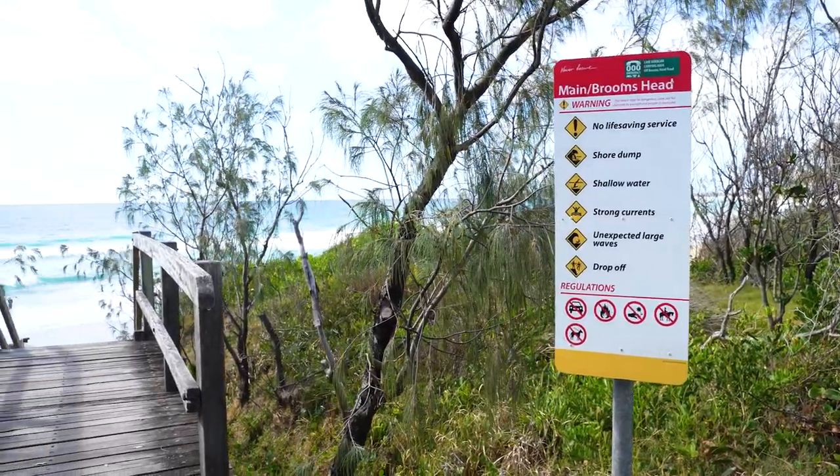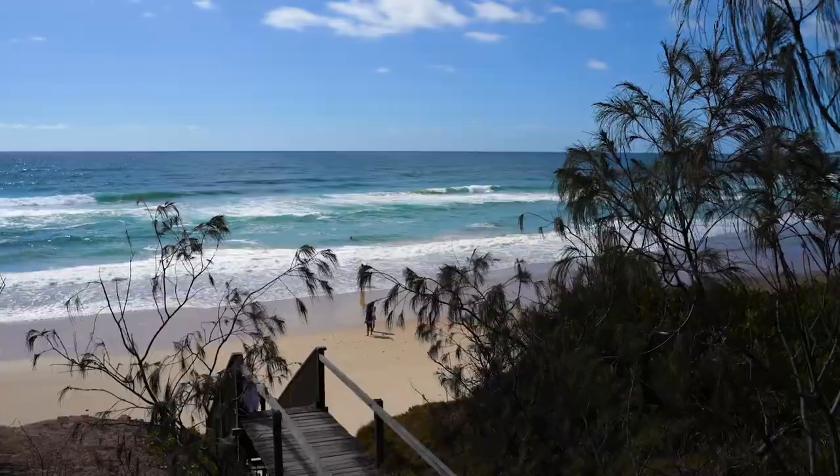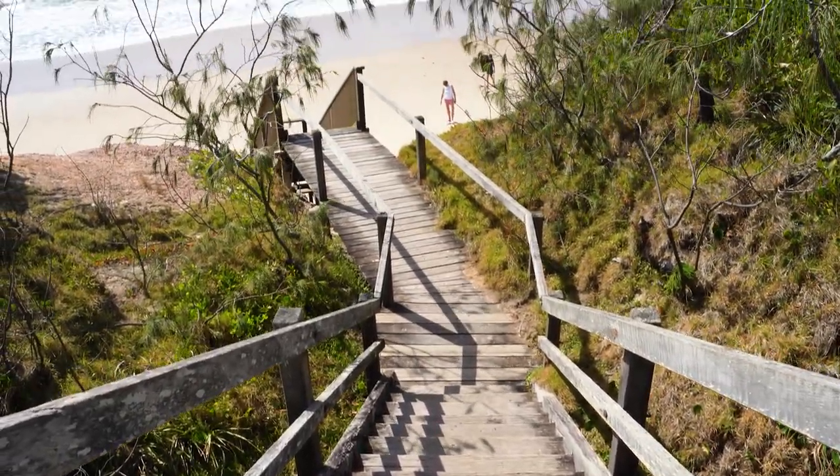There was also steps leading down to the beach, which was a relief after the Black Rock campgrounds with its steep sand dunes and steep beach entries. The ocean was crystal clear and made for a great swimming spot.